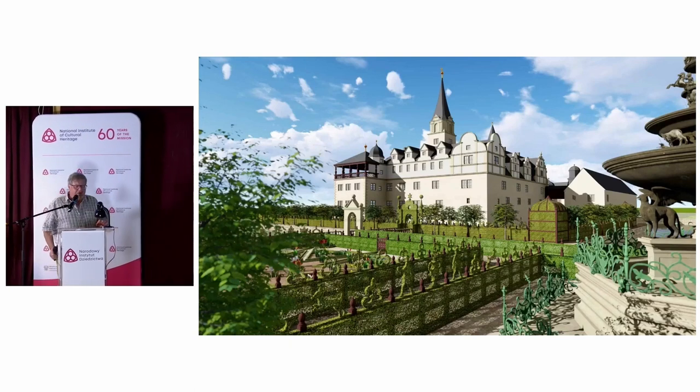Yes, there are many different ways of presenting historic gardens, which again is something that we can come on to. Move center stage. Yes, to the main camera.